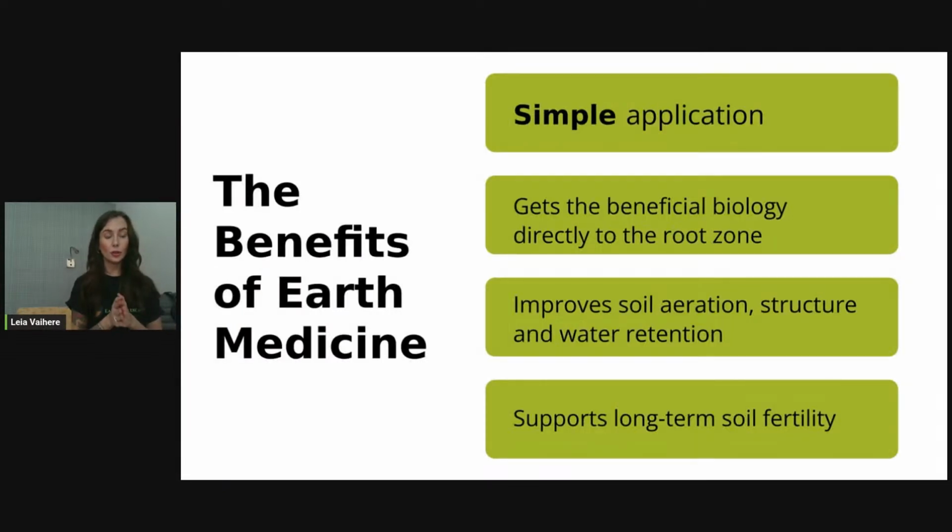So the benefits of using a product like ours, specifically of Earth Medicine, is you're going to have the simple application. You're getting the beneficial biology directly into the root zone. This in turn is going to improve soil aeration and structure and the water retention, like I mentioned before. And it's going to support that long-term soil fertility. And again, we are just trying to mimic Mother Nature. We're just trying to mimic what she does naturally, but making it available to a lot more people who are not able to have access to that regenerative farm lifestyle.